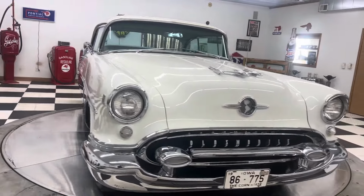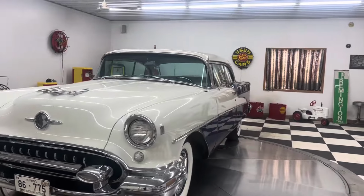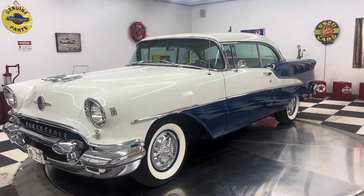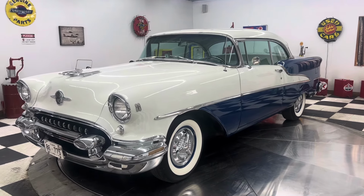Now, I bought this car from an older couple a few hours from here. It runs and drives absolutely spectacular. It's a great car. They had this car for many years. Unfortunately, the gentleman's health was failing a little bit, so he said it was probably time to let it go. So I went and sat with him and talked to him, and I ended up buying their car.